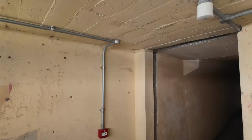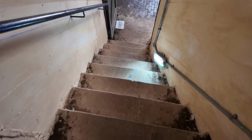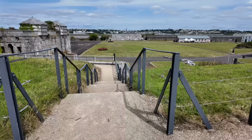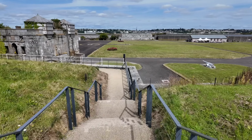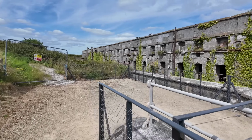This would be the original plot of the Cobh in Cork. Wow, just a tunnel to get down there. Pretty wild. And making our way off the rampart. Here's kind of the back of cell block A.